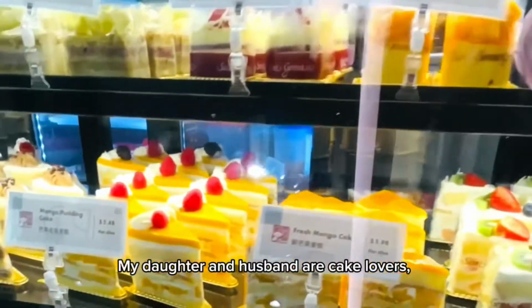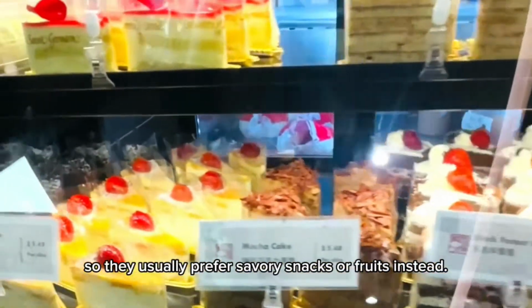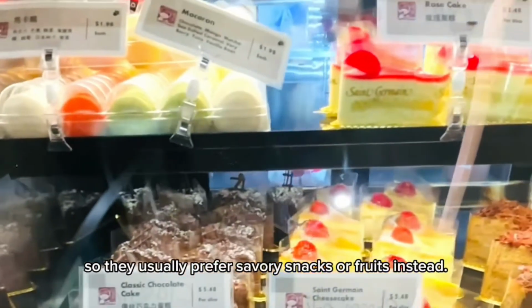My daughter and husband are cake lovers, but my two boys don't have much of a sweet tooth, so they usually prefer savory snacks or fruits instead.